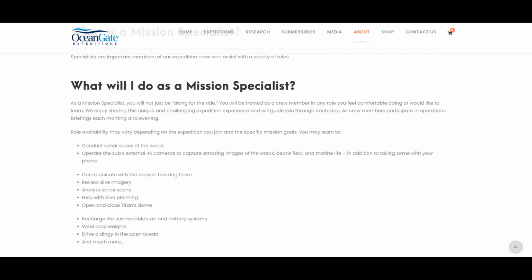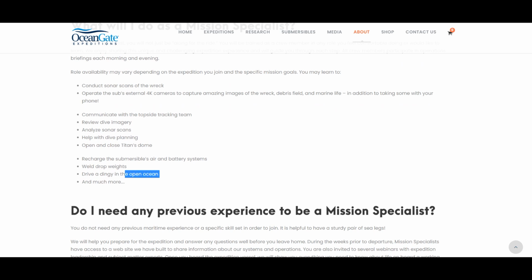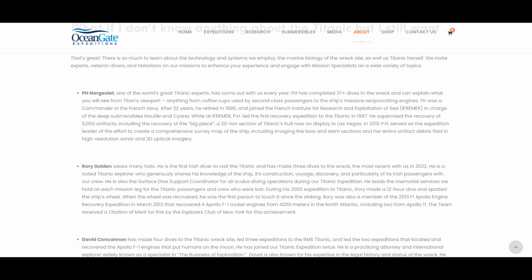All crew members participate in operations briefings each morning and evening. Role availability may vary depending on the expedition you join and the specific mission goals. You may learn to conduct sonar scans of the wreck, communicate with the topside team, help with dive planning, open and close the Titan's dome, recharge the submersible's air and battery systems, drive a dinghy into the open ocean, and much more.